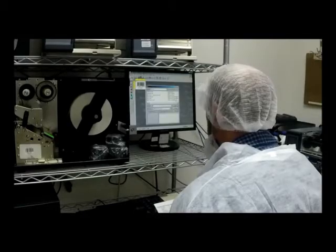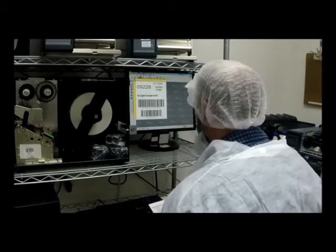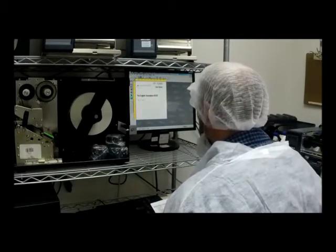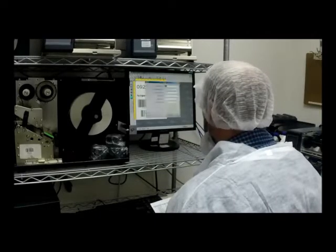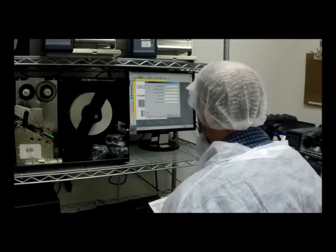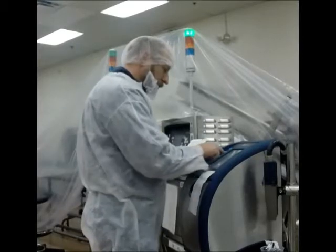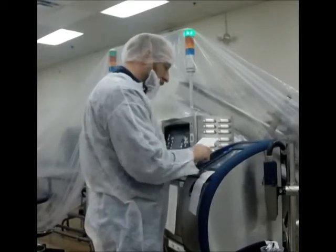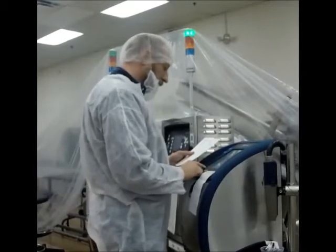In a manual system, the operator selects a label format, data, and printer to print labels to. Then they manually select formats and enter lot and date code information, which is critical to traceability and recall, into packaging coders for inkjet and laser etching systems. Each of these manual processes results in longer changeover times and high risk for coding errors, which often result in rework and the potential failure of traceability confidence.